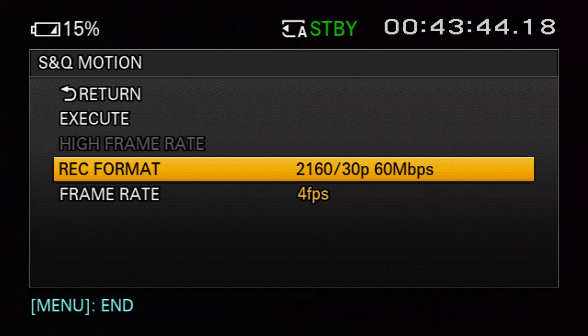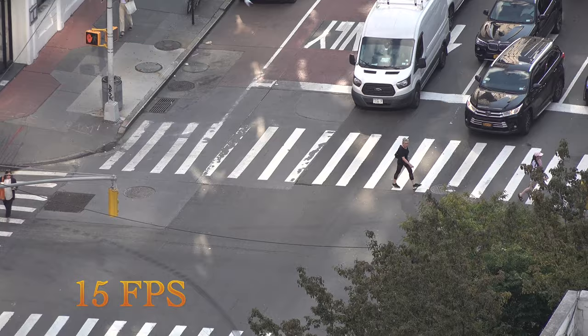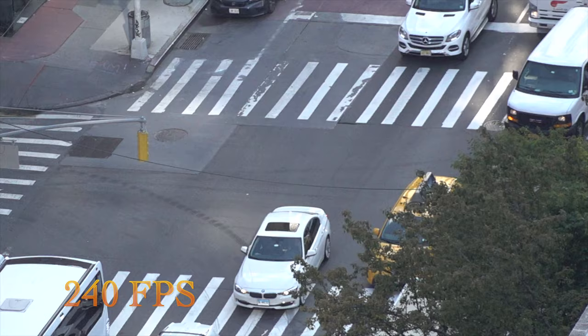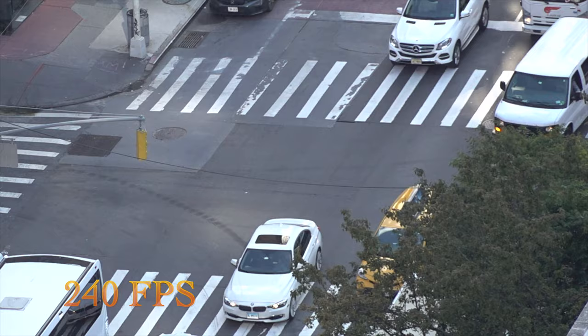Well, I think now is a good time to talk about slow motion. But let's do fast before we do slow. The camera can shoot in a wide range of frame rates. 4 frames per second will produce a really fast motion effect, almost like time lapse. 15 frames per second is like twice normal speed, and then you have your slow motion. The 480 quality is not great. You get a little better quality at 240 frames per second, but these are not in 4K.